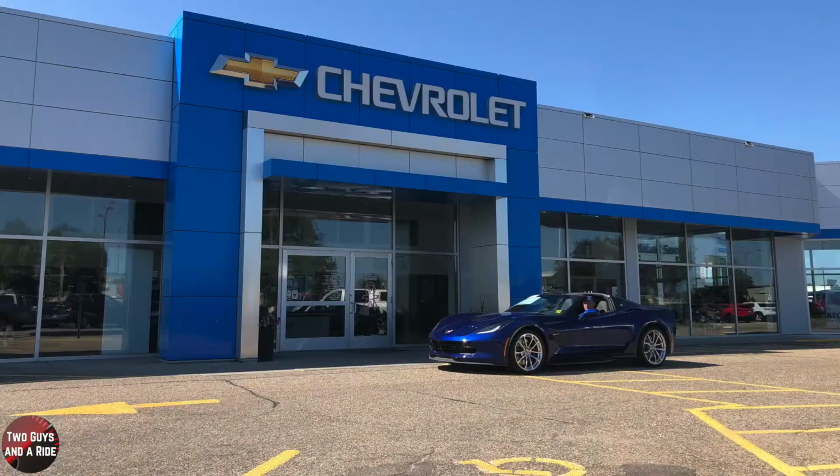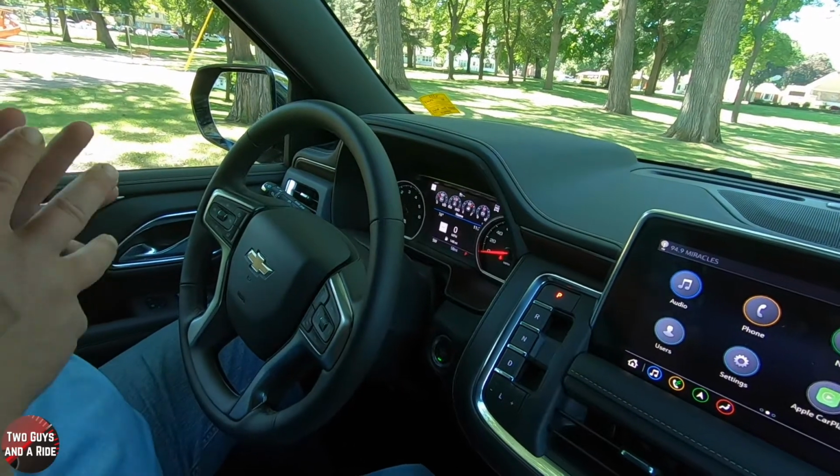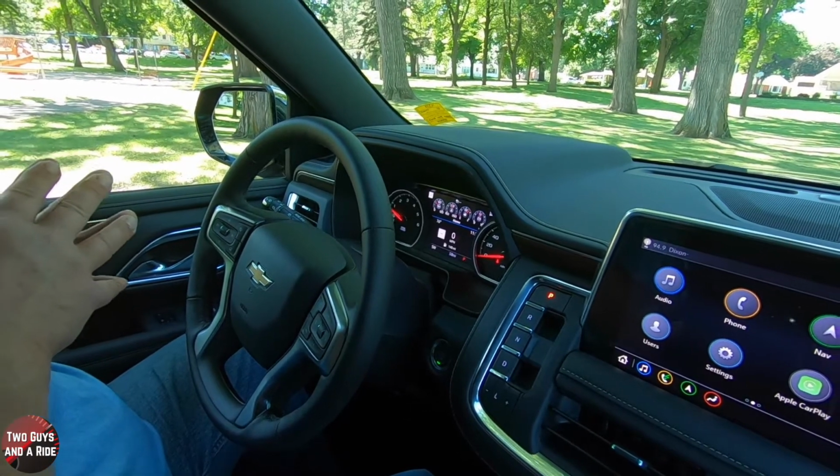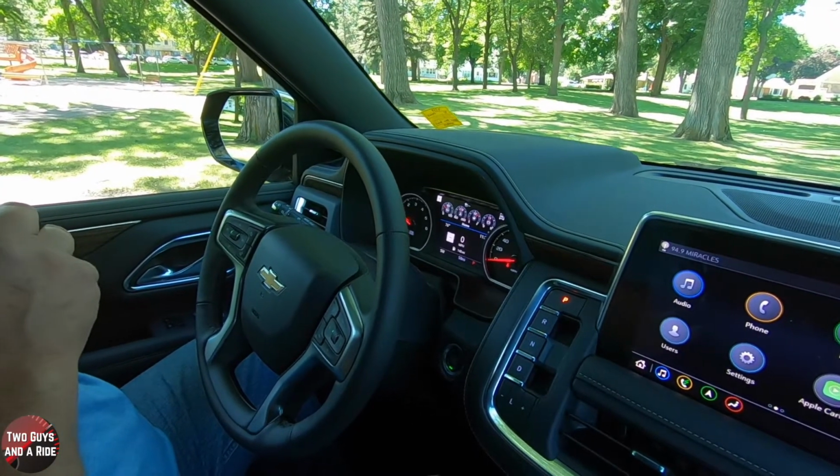All right. We'd like to thank our friends at Mankato Motor Company in Mankato for loaning us this beautiful 2021 Chevrolet Tahoe Premier for our review today. Welcome to our detailed video on the 2021 Chevrolet Tahoe. This is the premium edition with all-wheel drive.